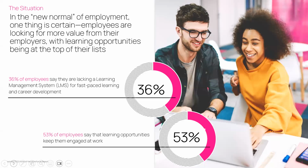So a couple of key facts that we like to share with you: 36% of employees feel like they're lacking a learning management system, fast-paced learning and career development, from their employers, being able to learn in a fast-paced environment.